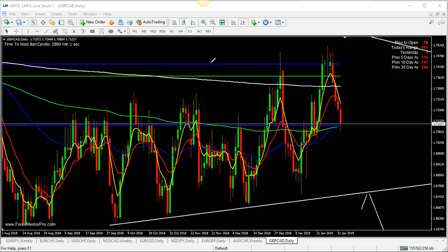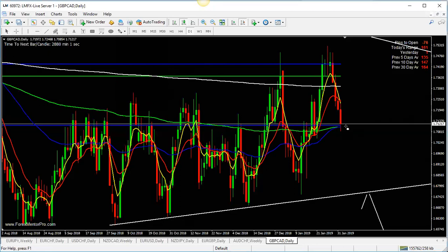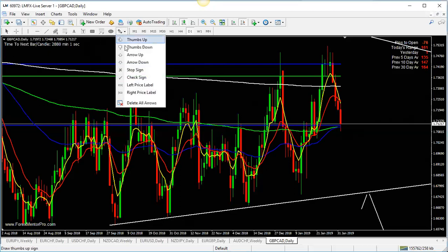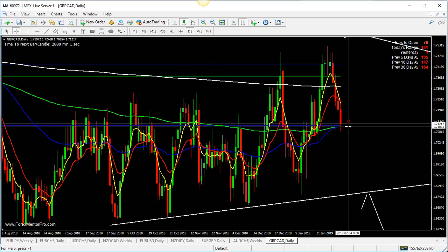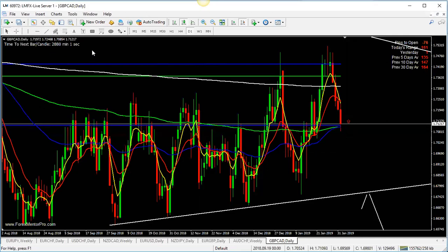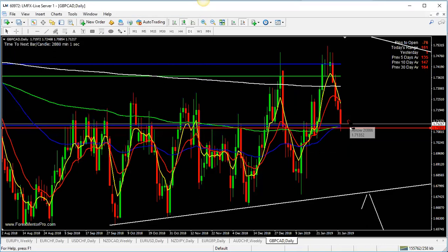So let me put my numbers in. Guys, these numbers are miracles. I just found out about them. So if it breaks above, oh, sorry, the arrows too, not the prices. If it closes above these EMAs, I'm looking to buy from here. Let me see what numbers are right here. Okay. We got a whole number, 1.71 thousand.